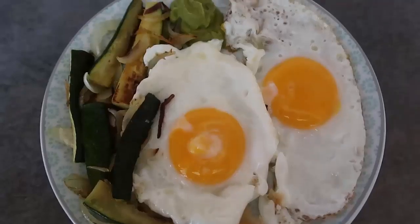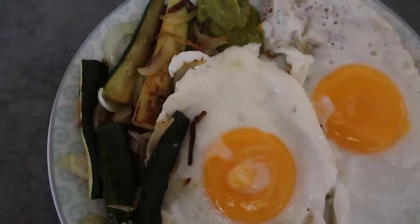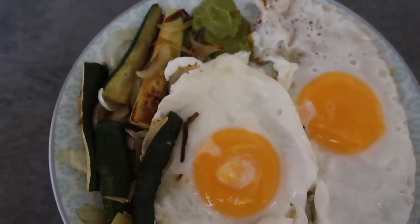Fry up eggs, and I'll show you my finished plate. And there you go, that's my finished plate. You really can't go wrong with a couple of veggies sauteed in coconut oil or butter. So we've got our zucchini or courgette and onion there.